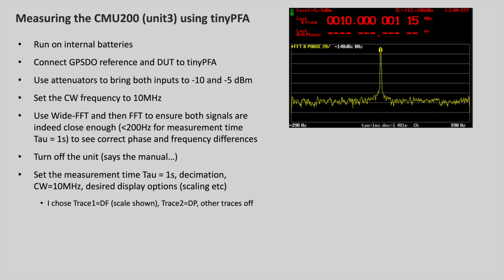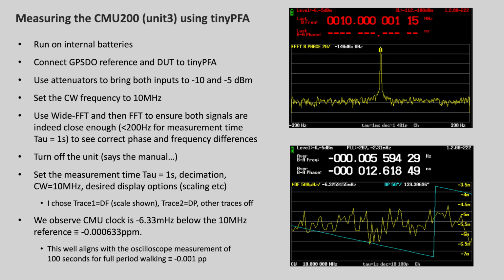I'm turning all the traces off because I find it a bit distracting to see a lot of stuff that I actually don't need. And the final result after a bit of testing is on the right bottom. We see that the clock of the CMU is actually only 6.33 millihertz below the 10 megahertz reference.